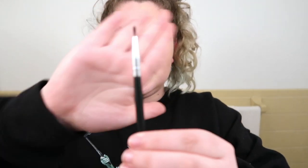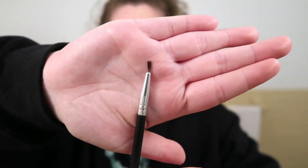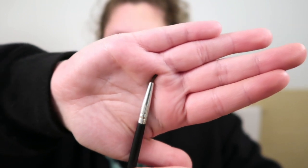So now I'm going to go into this really detailed brush. As you can see, it's very detailed and small. I love this brush so freaking much. The reason why I love it is because it's so small and so detailed. You can get into any places with this brush, and that's what I love about it.